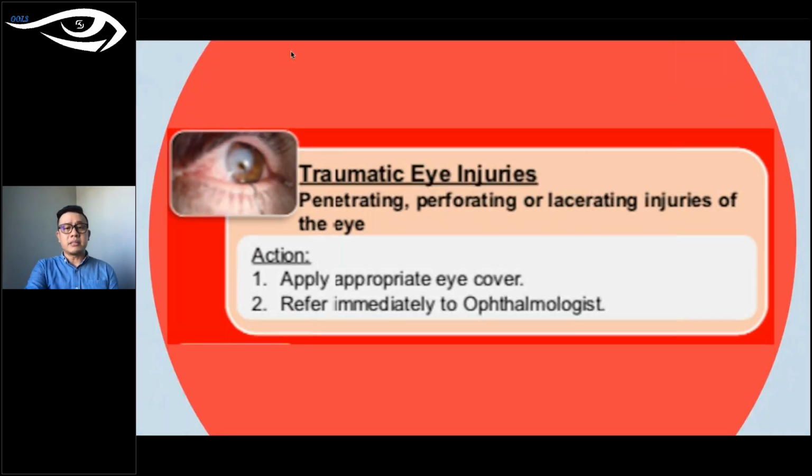Traumatic eye injuries, such as penetrating, perforating, or lacerating injuries of the eye, you may apply an appropriate eye cover, then refer immediately to an ophthalmologist.